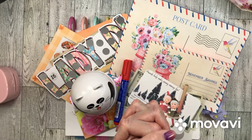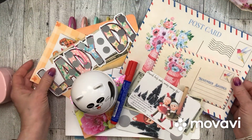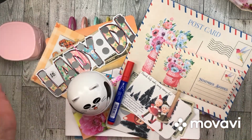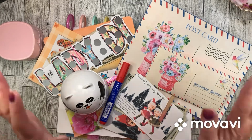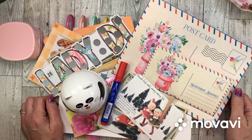This was such a fun Happy Mail. Thank you so much, everybody. I hope you enjoyed seeing all this beautiful, colorful, wonderful stuff, and hearing about the amazing, thoughtful people in this budgeting community. They really are the most generous, most kind, most thoughtful people, and I am so thankful for you guys, each and every one of you.